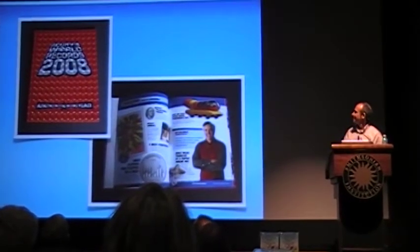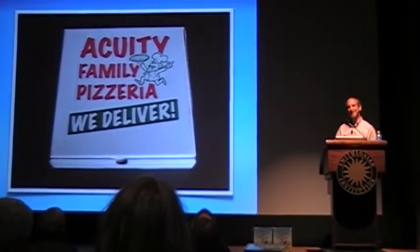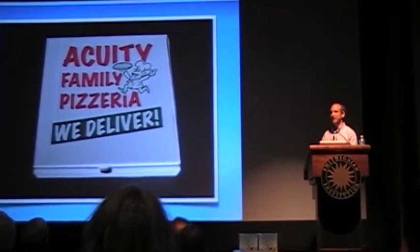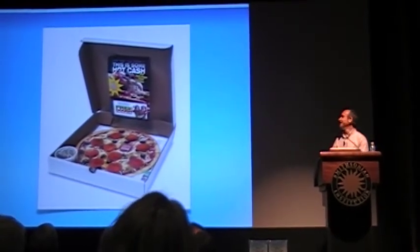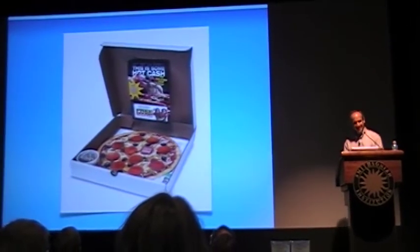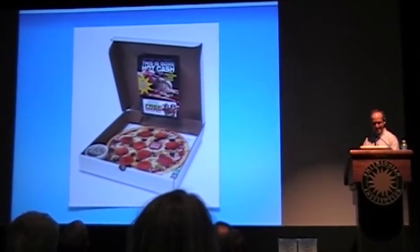2008. This was the report from the year before the pop-up book. Imagine being an agent and receiving one of these, and opening it and seeing that. And under the pepperonis, it's 2 a.m. and we're still working for you. I really like a company that thinks out of the box. Or in the box. In this case, in and out.